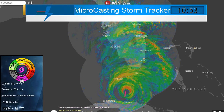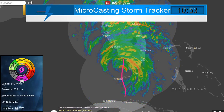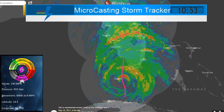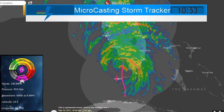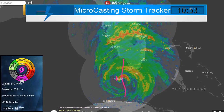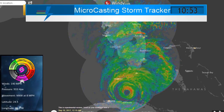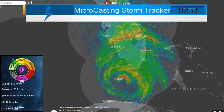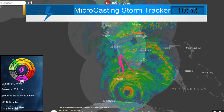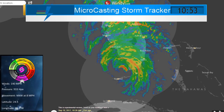Well, the structure was looking much better, and then I think Key West... Yeah, Key West radar shut down. That's what happened. Yeah, Key West radar shut down. They must have just been getting way too much. But yeah, that's pretty insane.